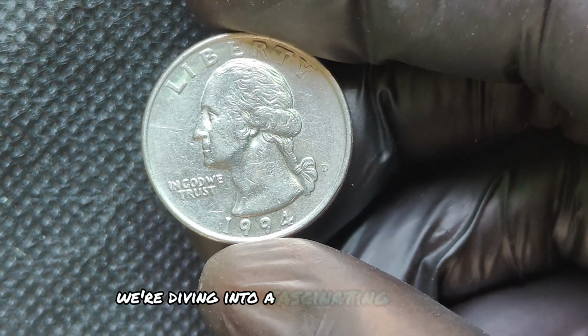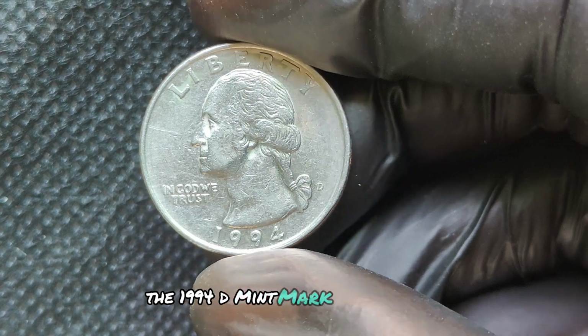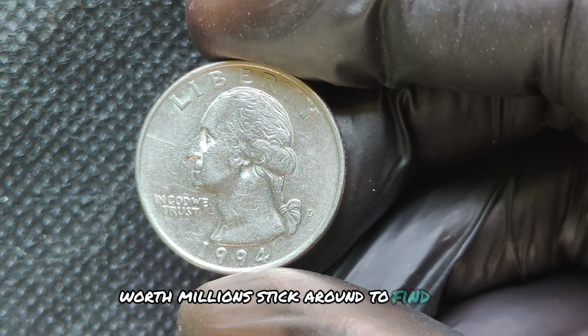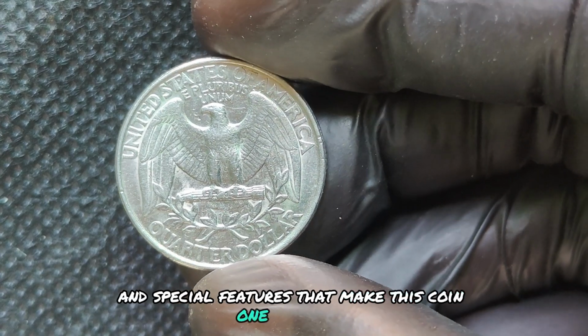We're diving into a fascinating coin from the 90s, the 1994 D Mint Mark Washington Quarter. Could you have a rare coin in your collection worth millions? Stick around to find out the history, value, and special features that make this coin one to watch.